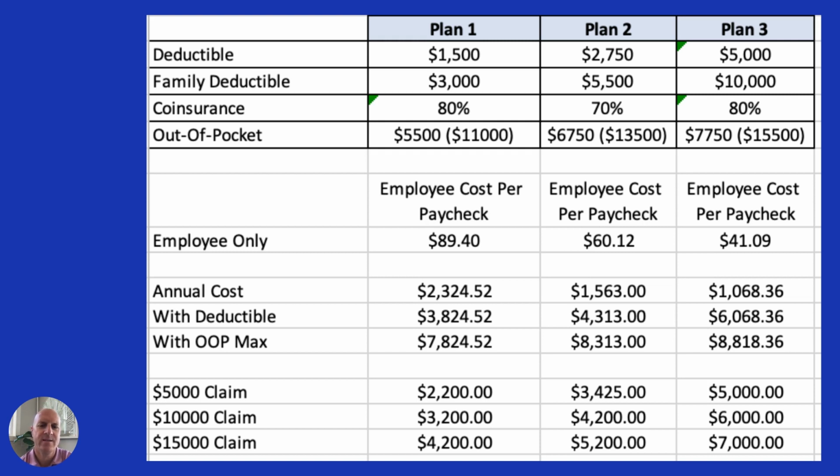As I said in the previous video, I think the most important research that you can do prior to making your actual plan decisions is to look at your current explanation of benefits and see how much of the deductible have you met this year, or how much of the out of pocket have you met this year. I think that really gives you a very good understanding of how you're currently using the plan. And then you can use that knowledge to help make better decisions for your next 12 months on that plan.